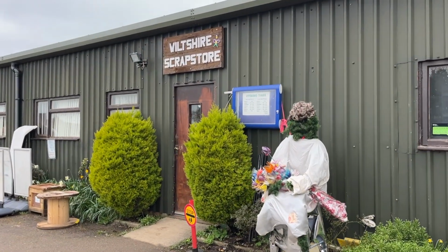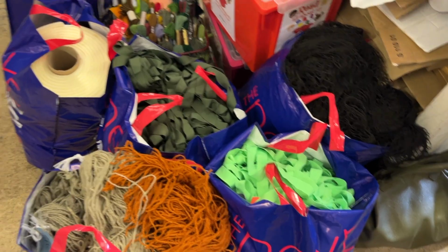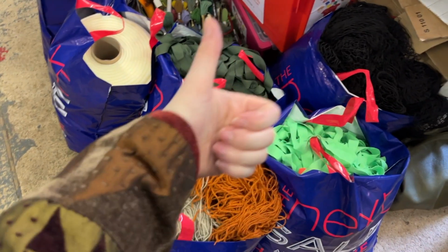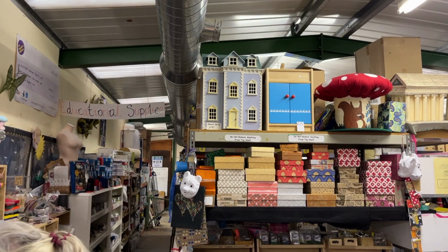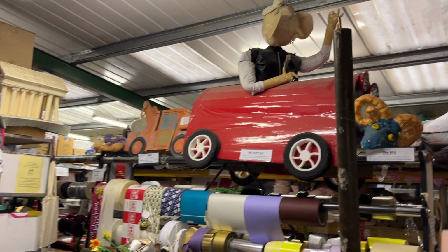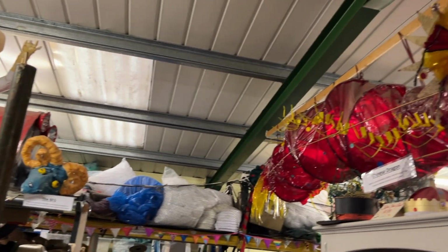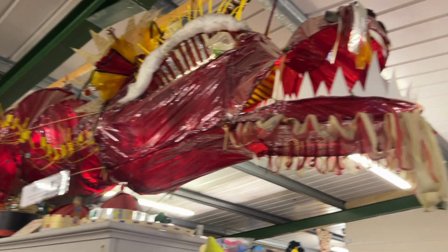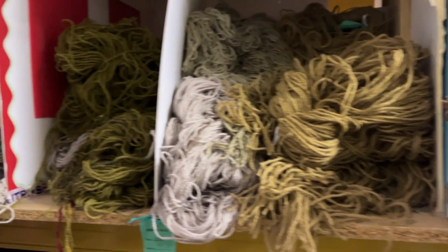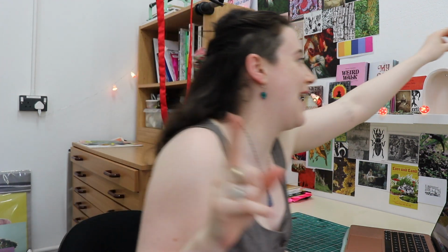From the scrap store, we ended up taking, I think, 11 bags of recycled yarn and wool and fabric, and honestly that place was absolutely mad. They had all of the decoration from every single fete it seems that's happened in the local area in the past 20 years. It had huge buckets full of random plastic bits and fabric. It had a whole box full of old maps, one of which I bought. I have to show you.